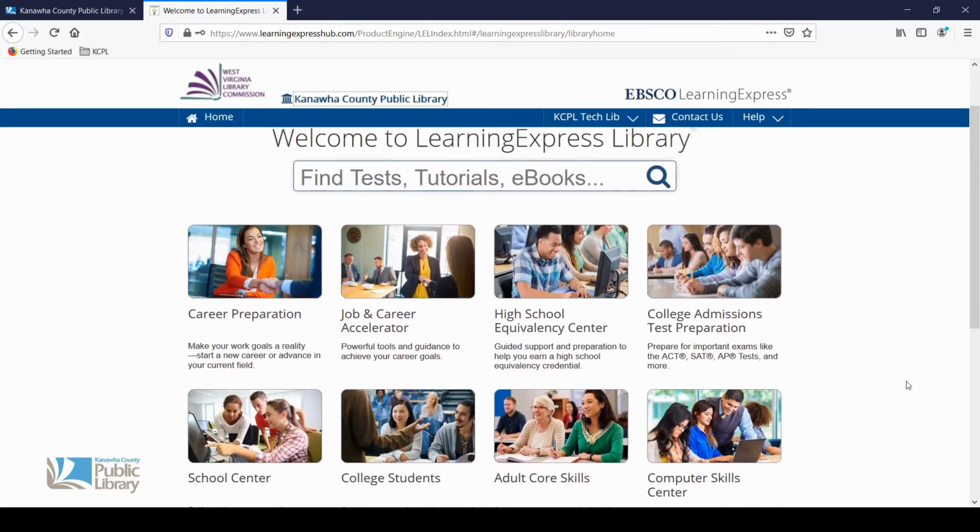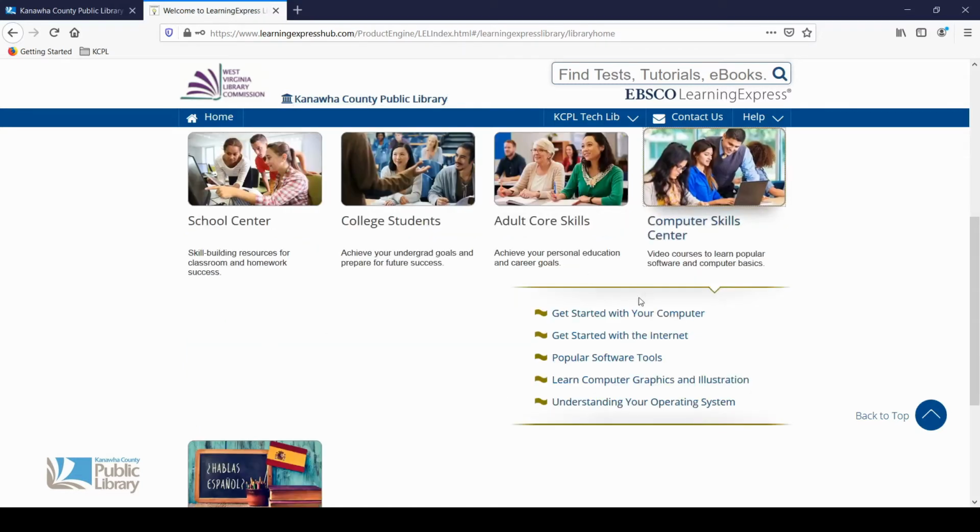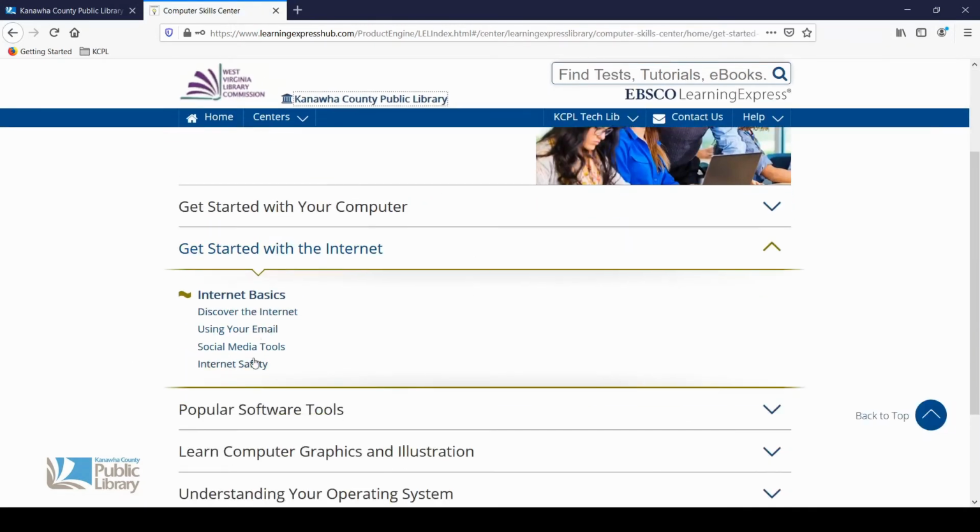You'll find that we have a number of headers such as Adult Core Skills, Computer Skills Center, as well as different sections for schools and jobs and careers. You could click on these and simply choose the topic you are interested in to see which materials are available.